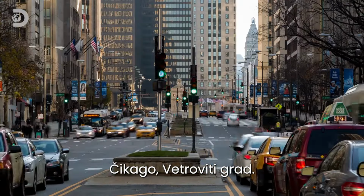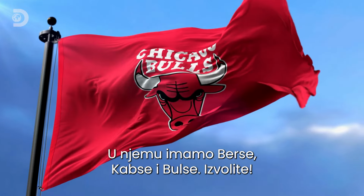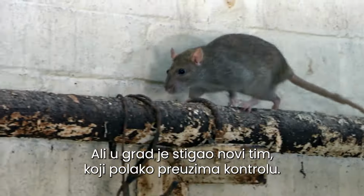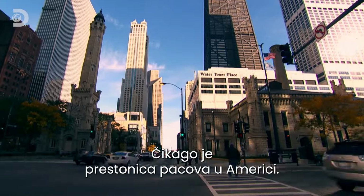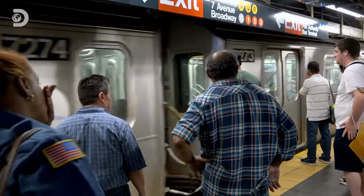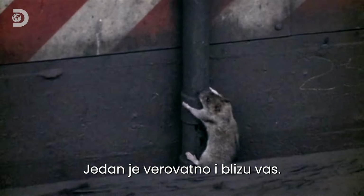Chicago, the Windy City. Home to bears, cubs, and bulls. Come on in. But there's a new team in town, and they're stepping up and taking over. A recent study claims that Chicago is now the rat capital of America. Many believe in all urban areas we're only ever 6 feet away from one. There's probably one right next to you right now.